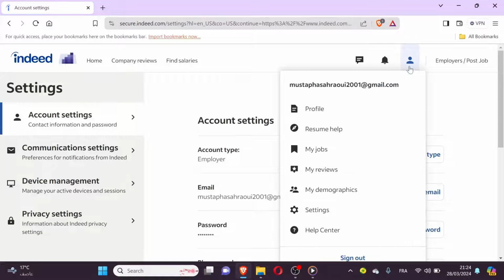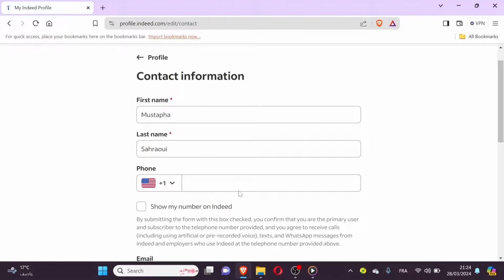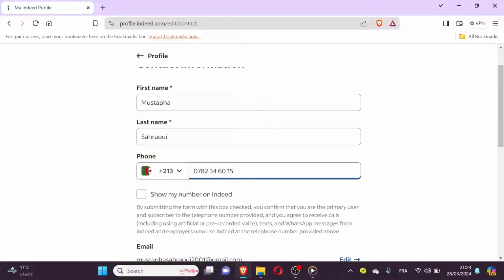Look for the section labeled Phone Number or Contact Information within your account settings page. This is where you can update your phone number. Find the field containing your current phone number and click on it to make changes. Enter your new phone number in the provided space.